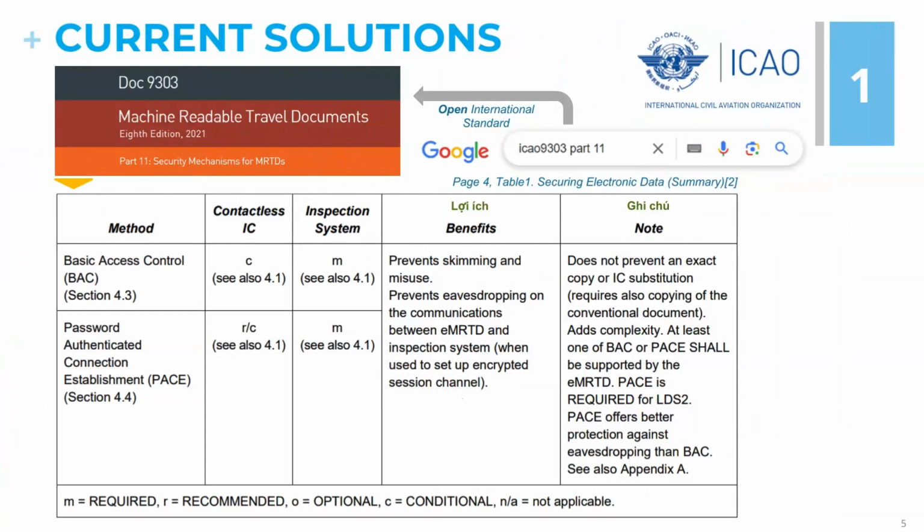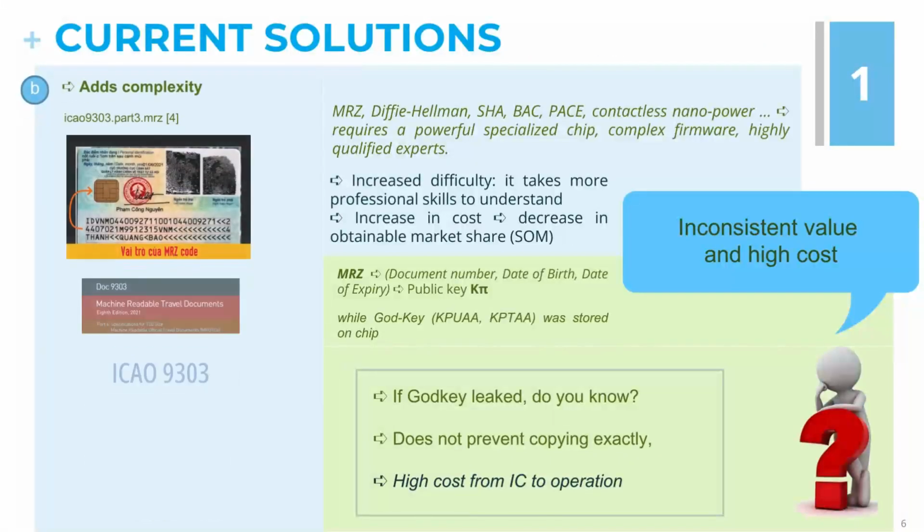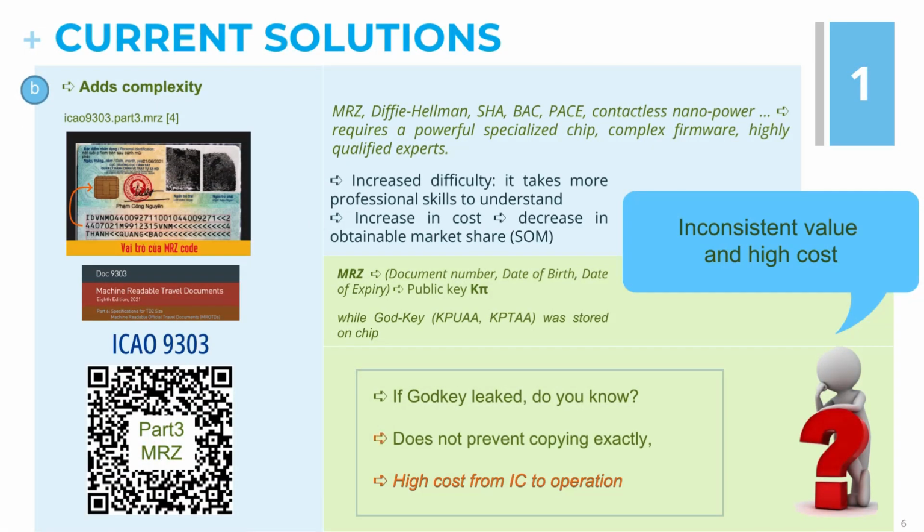9303 also uses the PACE protocol to prevent eavesdropping, but the professors who created this standard also noted that this does not prevent chip copying. The standard's documents are open and you can download them for free. Additionally, the added complexity drives up costs, from chip prices to operating costs, but there is still no mechanism to detect identical copying, or a mechanism to detect that the God key has been exposed. These two things make this method unsuitable for any counterfeiting applications.